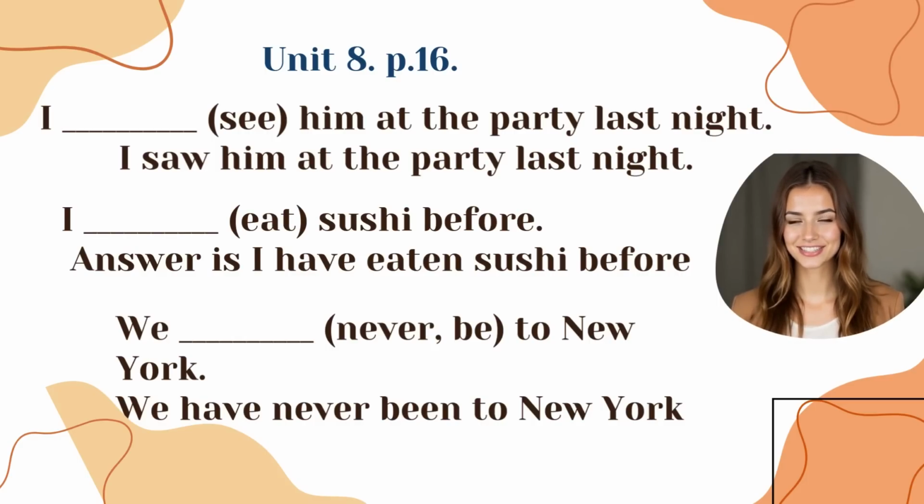Okay, now let's get to the fun part of the video. It's time for a challenge. Are you ready? Let's do some exercises together. I'll say a sentence, and you have to guess whether we should use the present perfect or the simple past. Are you ready? Let's go.